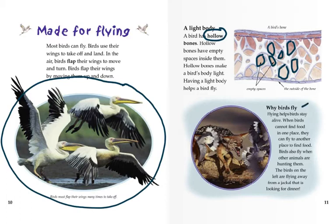Now here's an interesting question. Why do you think birds fly? I never really gave it much thought. It's just what they do. But flying helps birds stay alive in a couple different ways. When birds can't find food in one place, they're lucky. They can simply fly to another place to find more food. Birds also fly when other animals are hunting them, so it's a way for them to escape and get away. The birds in this picture are flying away to get away from this jackal that is hunting them for dinner. Fly, birdies, fly.